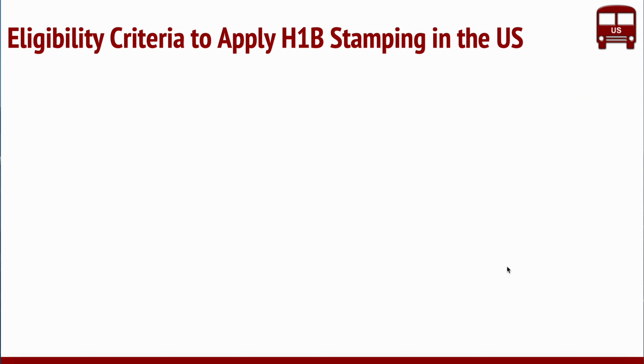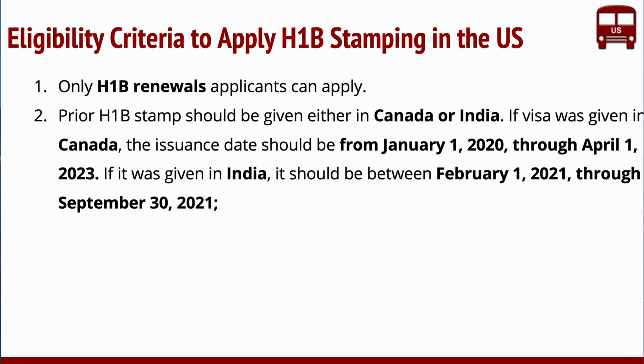Now, in terms of how this will work, there is a set of 12 eligibility criteria that anyone needs to meet to apply for this H1B stamping within the US pilot program. The first and foremost thing is it's only for renewals. The second thing is, your H1B stamping should have been done either in Canada or India, and there are specific dates for that. If you got stamping in Canada, it should have been done between January 1st 2020 and April 1st 2023, and if it was done in India, it should be between February 1st 2021 and September 30th 2021.